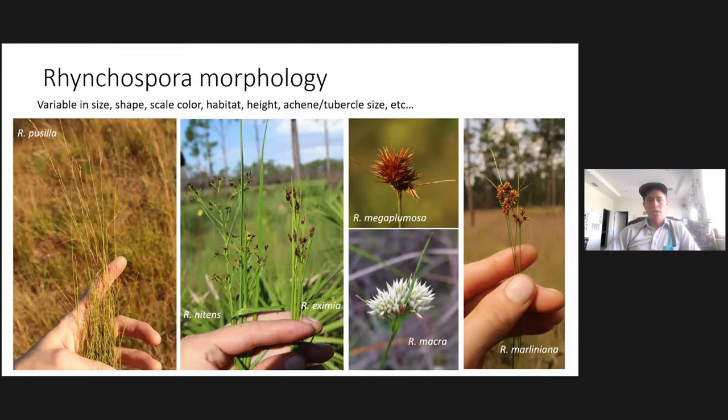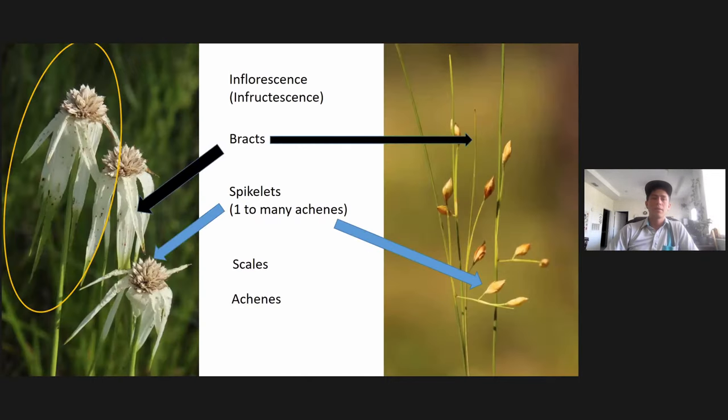Just to reiterate with some more pictures, this shows you the diversity of how Rhynchospora can look in the field. Some like Rhynchospora pusilla have these really small inflorescences. Others have these showy white scales surrounding the achenes. Some are more nondescript, like some of the plumosi, where they have these fascicles of brown scales surrounding the achenes or the spikelets. So there's a lot of diversity, and looking at them in the field is really important. But once we start getting into achene structure, you'll see why that's much more crucial to identify species.